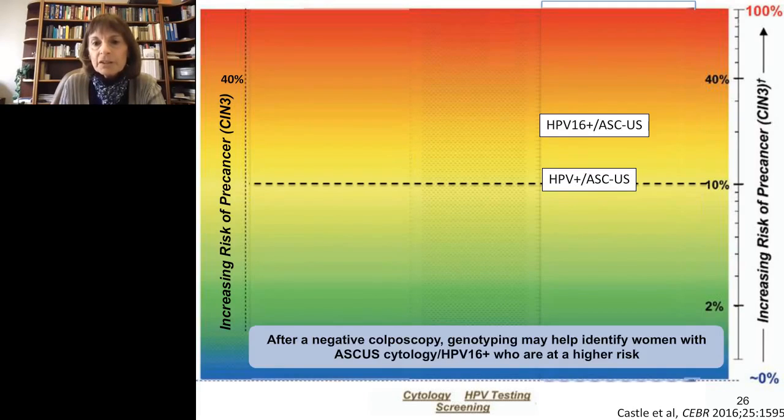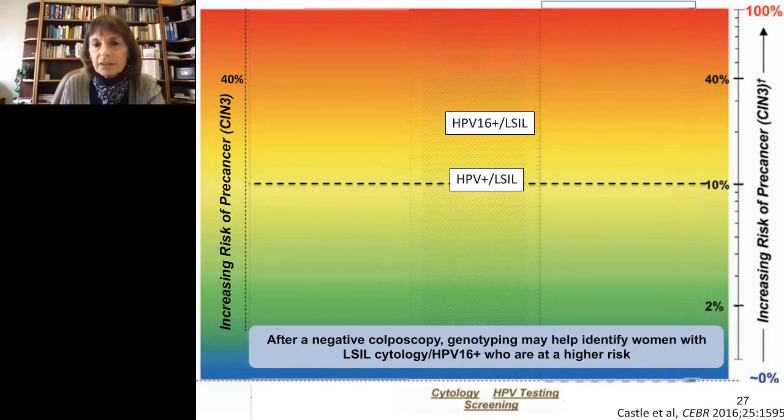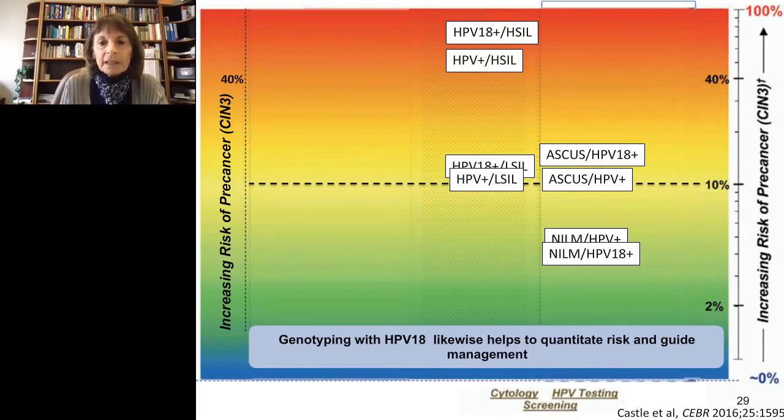But with the genotyping option, we see that the risk, if the HPV was positive for HPV 16, rises to about 20%. And again, this would be useful for the management in post-colposcopy. We see similar results for HPV positive LSIL and HPV 16 positive LSIL. And of course, with HPV positive LSIL, the risk to begin with is very high, above 40%. And with HPV 16 HSIL, the risk rises to nearly 80%. So again, consideration for immediate treatment could be considered. And we see similar risk stratification with HPV 18.